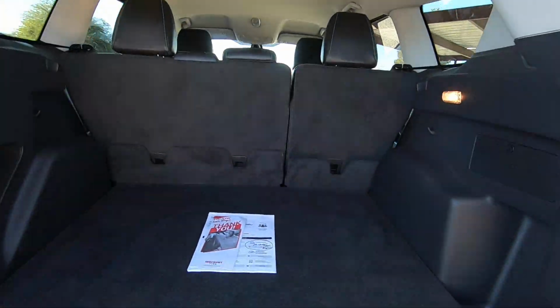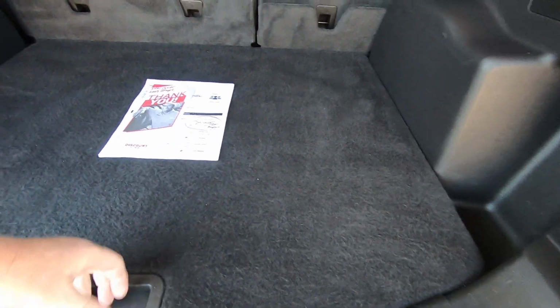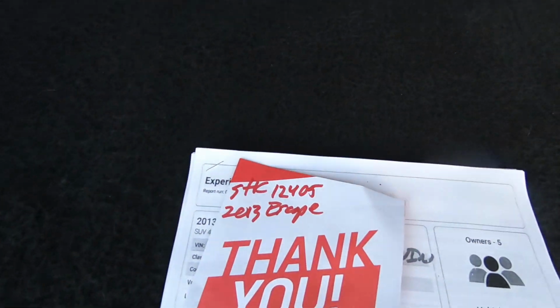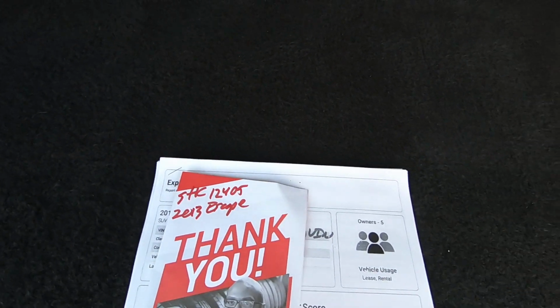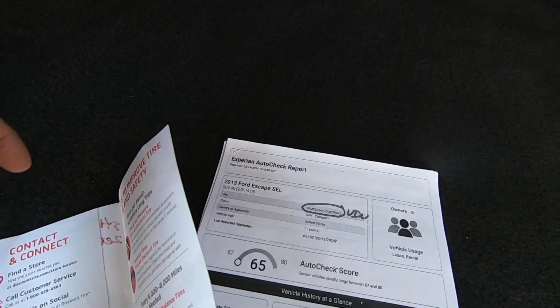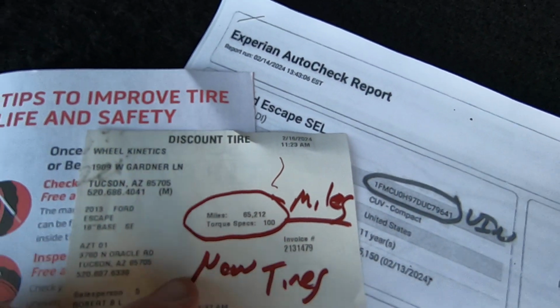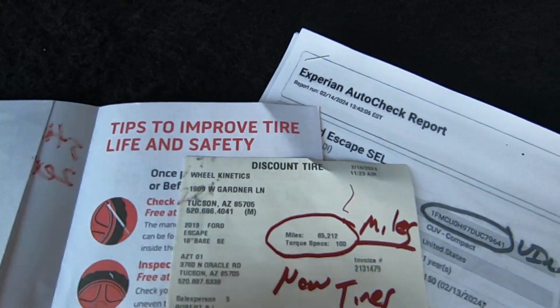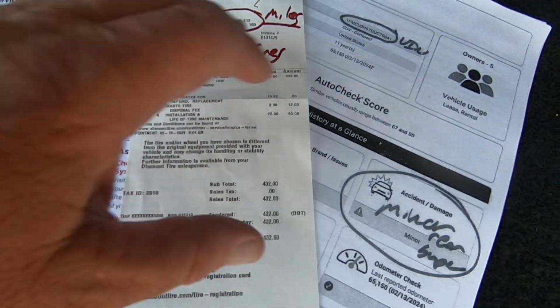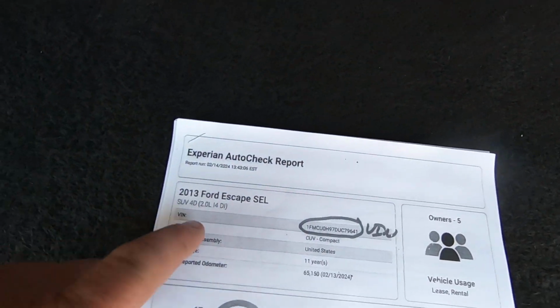All right. Should be a spare under here, and there is. All right. Here is the receipt for the tires from Discount Tire. This is scanned into the ad, so you'll be able to see it there. But new tires is 65,212 on a Ford Escape. Okay, $432. So brand new tires. That's not bad, right?